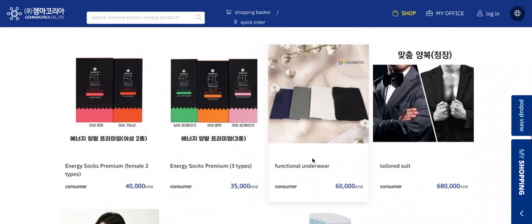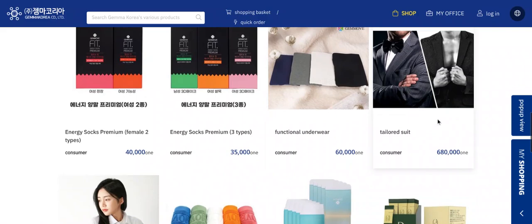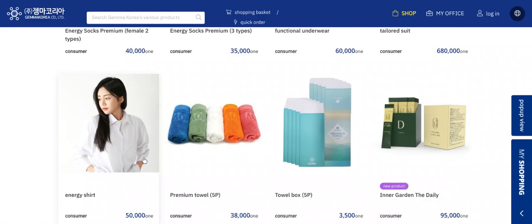This is a functional underwear. It's basically a pajama that you can wear at home, around the house, or in bed. It has black jade embossed all around it at important areas for men and women, so you can get a good sleep. And the material is made out of bamboo textile. We have tailored suits, a tailored dress shirt for you with black jade embossed in it.